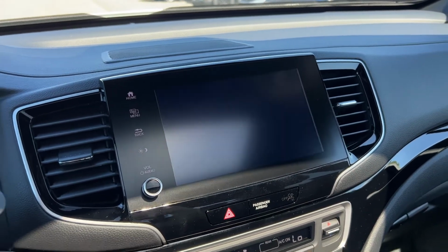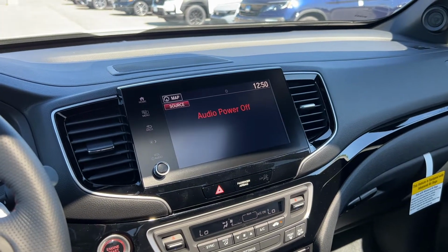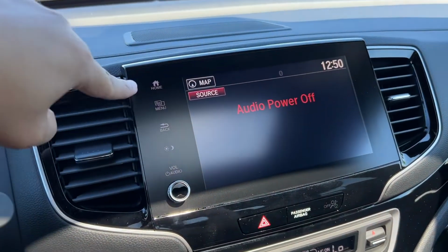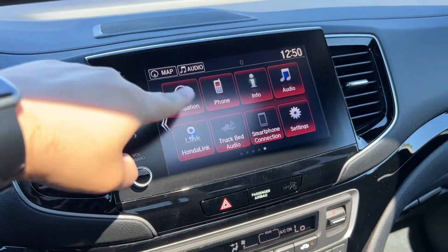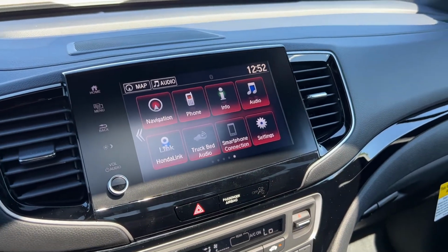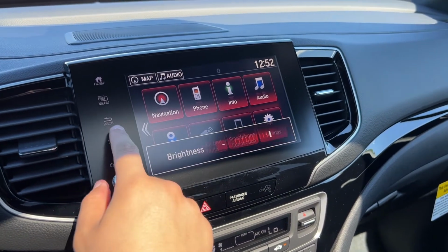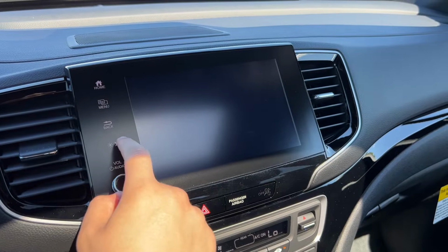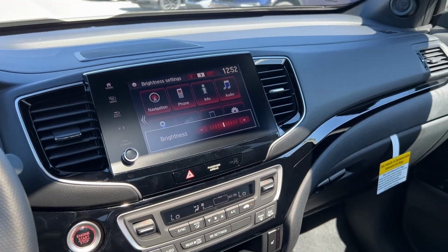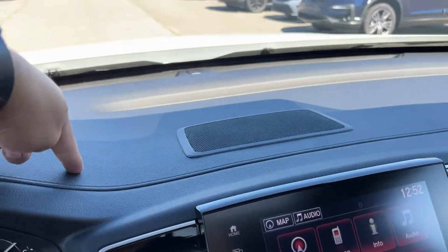And the screen looks alright, but for almost $50,000, I really wish that Honda gave us like a 10-inch screen. It would have been nice. There are touch sensitive buttons right here. And this is Honda's old system. Definitely the newer system is much better, but this system is nice and responsive. You could adjust the brightness with this button right here. There is a volume knob, and I really like the gloss black with the brushed aluminum. Definitely looks good. This is nice and soft.